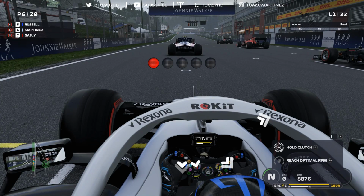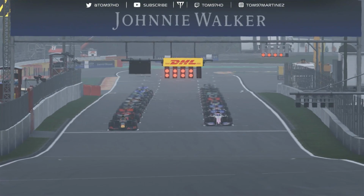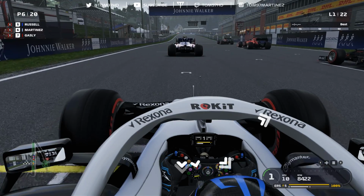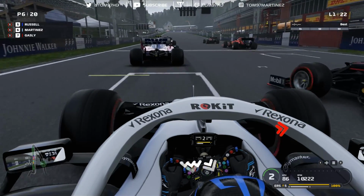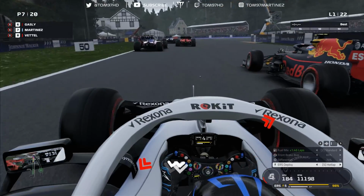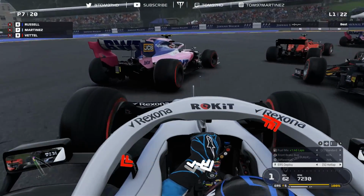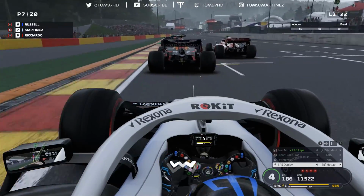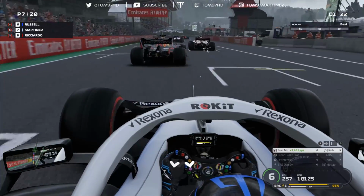Right, here we go then. Let's try and get a good start here as we get ready for the 5 red lights at Spa-Francorchamps. Lights out and away we go. It's a good start. That Red Bull though of Russell comes right across to block me off. So I couldn't go down through the little gap as Alfa Romeo has launched one down the inside. I think it's Pierre Gasly. Yes it is. He's gone for the move and he's made it work. So we've lost the position there off the start.